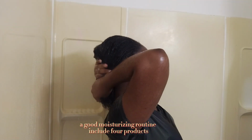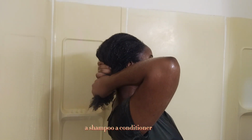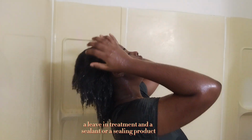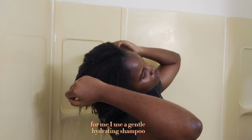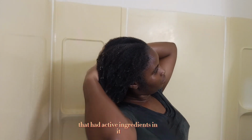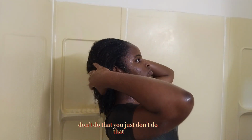A good moisturizing routine includes 4 products: a shampoo, a conditioner, a leave-in treatment, and a sealant or a sealing product. For me, I use a gentle hydrating shampoo. I recently used to use a clarifying shampoo that had active ingredients in it, but I don't suggest it. Don't do that.